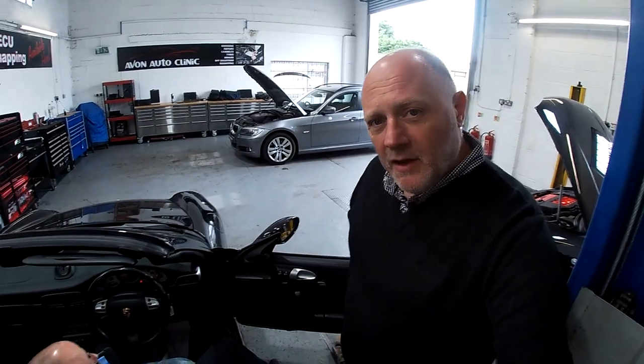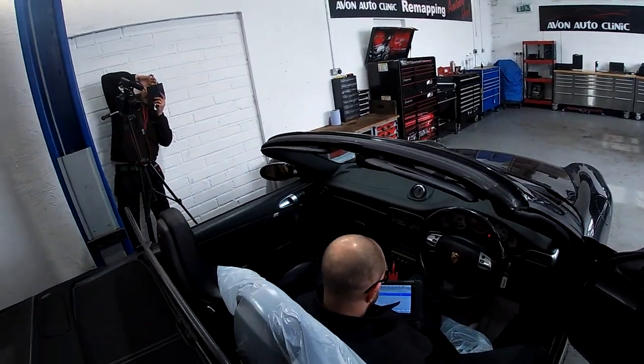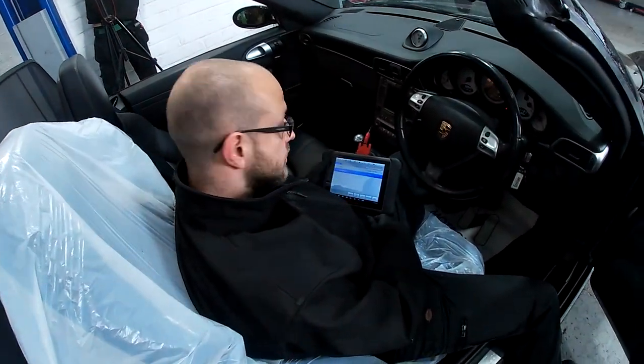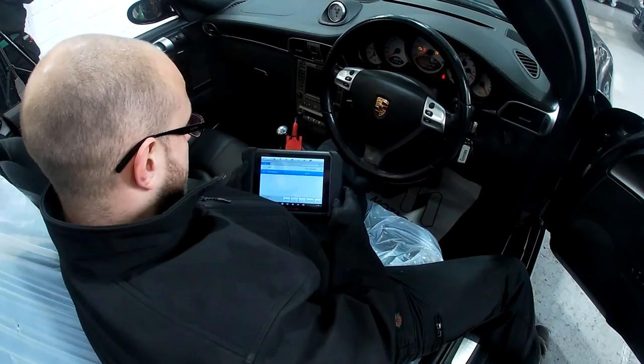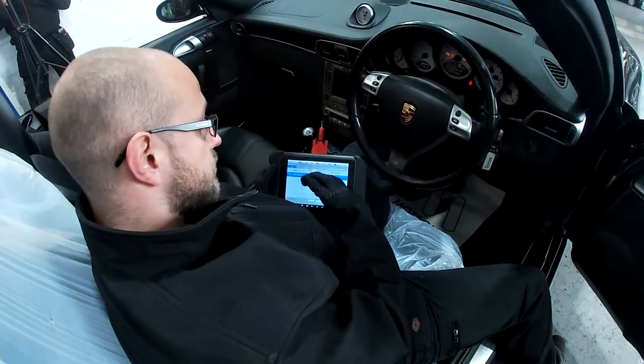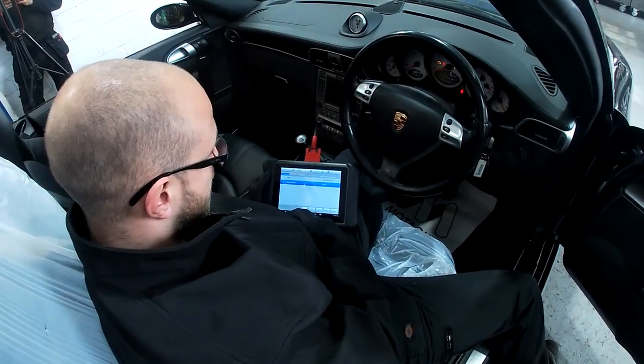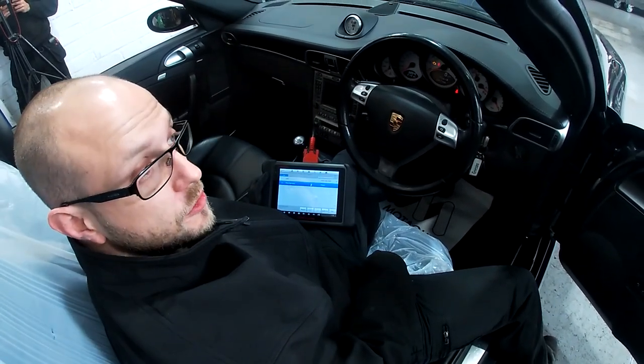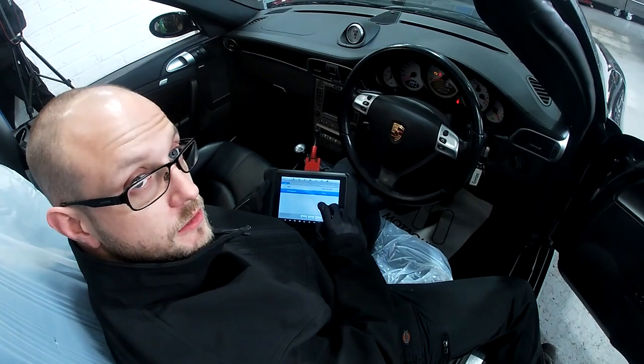So Matt's in the car, he's got it all programmed in, or should I say connected in. So what are we actually doing now then, Matt? Right, well basically we're connected to the car, and this is going to run through an auto scan of all the car's control units, and we'll get a list of what control units have got any faults stored in them, or whether they haven't. Hopefully we shouldn't see any.